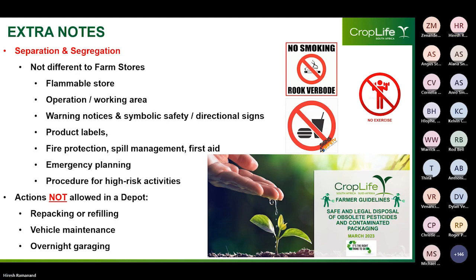higher costs. Finally, and to reiterate again, the following actions are not allowed in a commercial pesticide depot: repacking or refilling, vehicle maintenance, overnight garaging of any vehicles or motorized equipment, including forklift trucks, and finally, smoking, the consumption of food and drink, as well as exercising is not allowed in the depot.